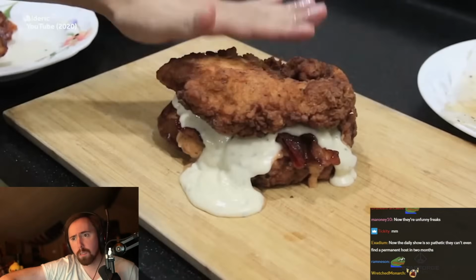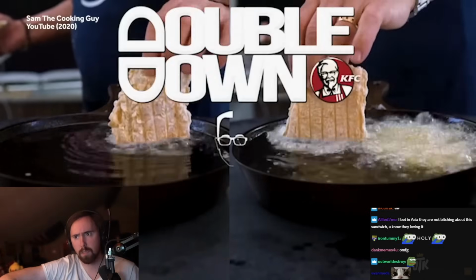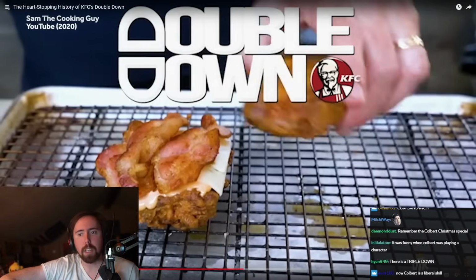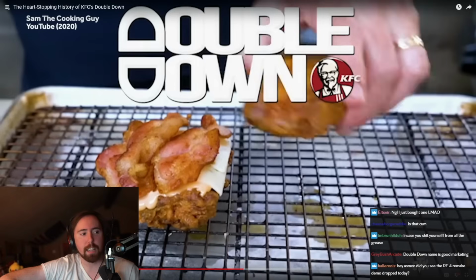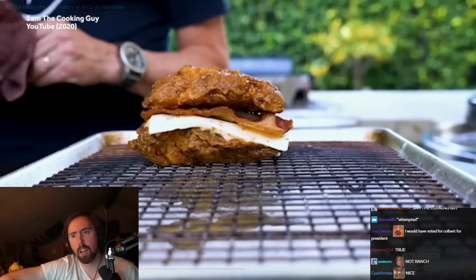However, despite being out of sight, the Double Down was never quite out of mind. Ever since the sandwich was first announced, amateur chefs have attempted to recreate it. That's right, because it was good then and it could be good again. Like, they took it away. You can find plenty of recipes to try with just a quick internet search.